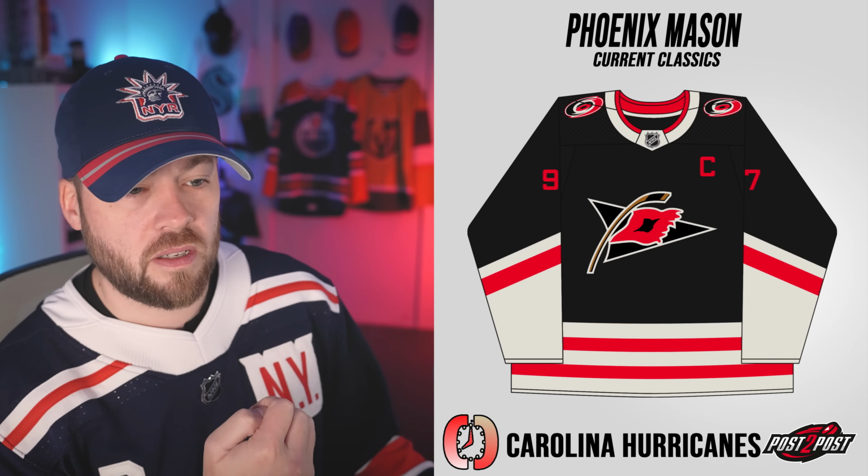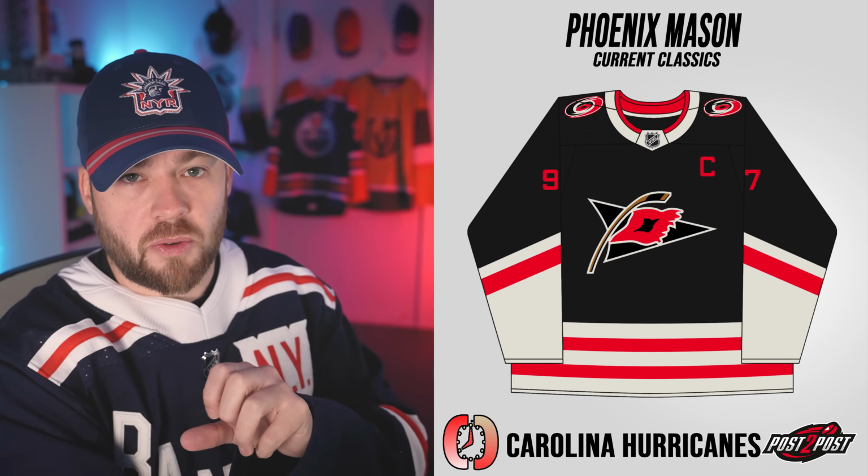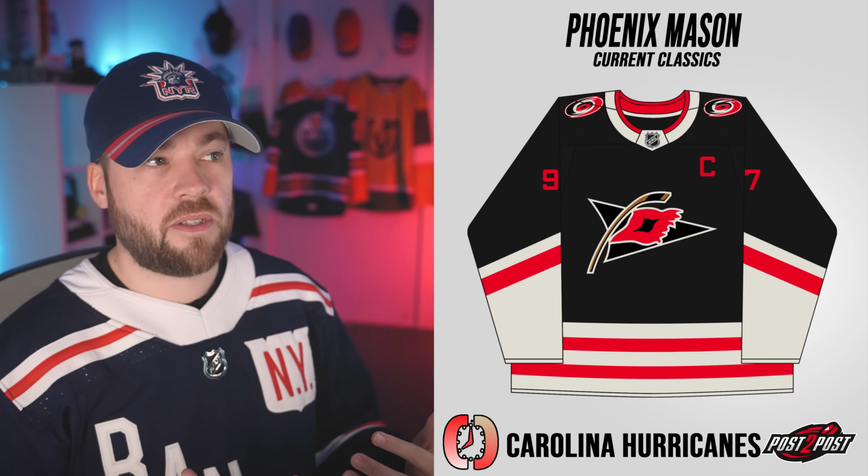I kind of like the relationship too between the logo and the striping element. So on the arm, it's angled striping. It's not the exact same degree of angle as the flag angle in the logo, but it still has that slanted relationship between the two. They're almost both blowing in the wind, blowing in the hurricane, and I think that's good. I like when the elements on the jersey play off the elements of the logo, and I think Phoenix has done that here quite nicely. My only criticism might be the numbers, a little bit small, and they could probably use that stroke of the white or off-white.